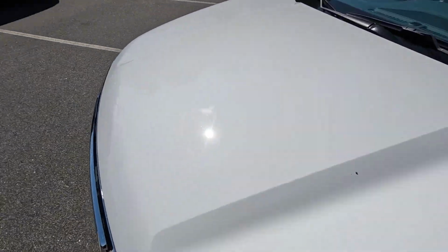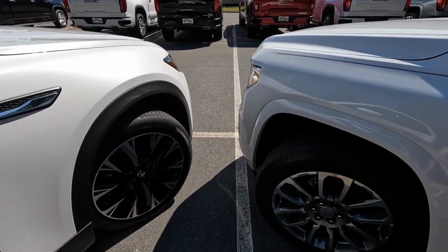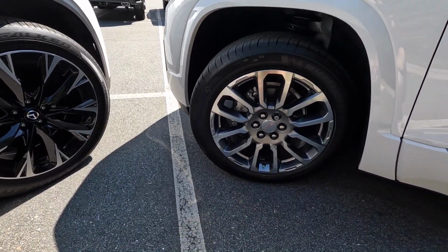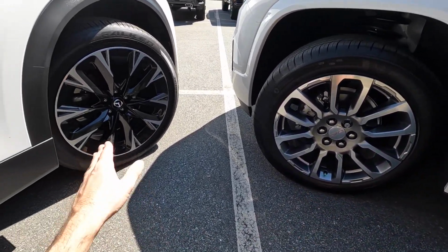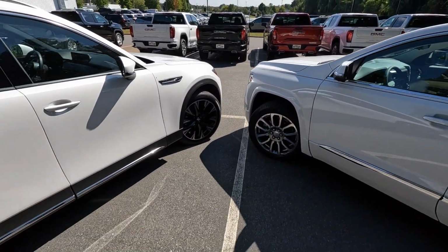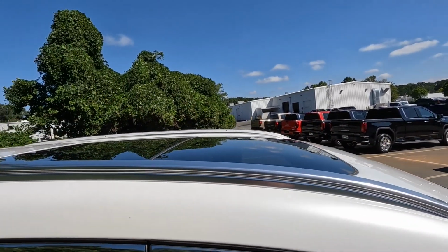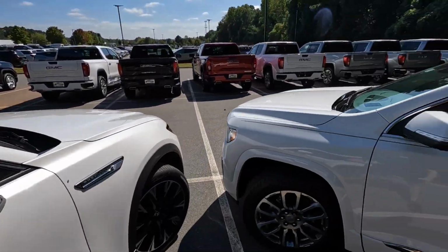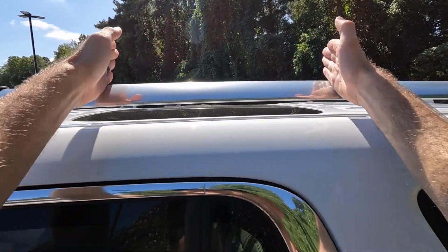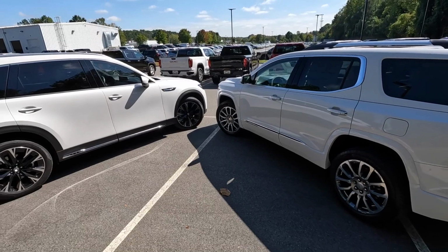But let's work our way to the side profiles now. We get a set of 20-inch wheels over on the Mazda, same with the GMC too. A little bit different of a design, a little bit more of a chrome style finish to it with the blacked out design for the Mazda. Power folding side mirrors, cameras, turn signals as well. Over on the Mazda, you have a full panoramic sunroof. Over on the GMC, it's actually split. So you have one for your front passengers, one for the middle. It'd be cool to see one for your third row passengers too.